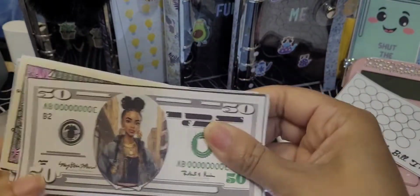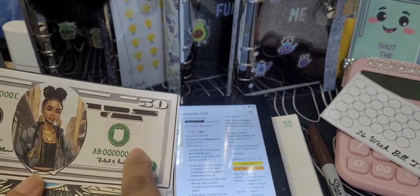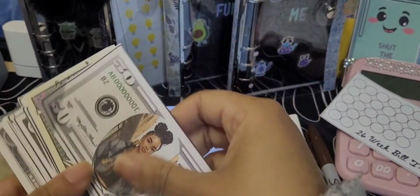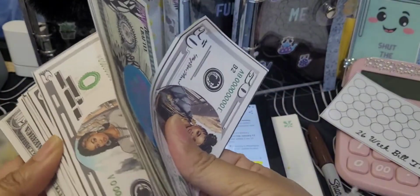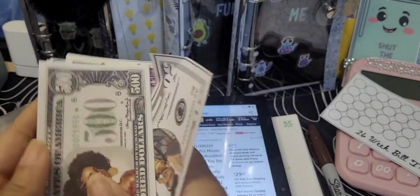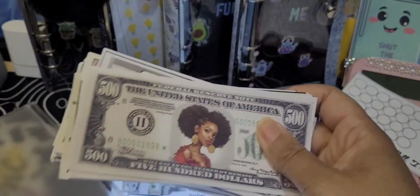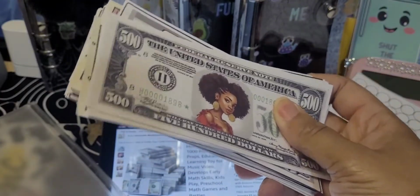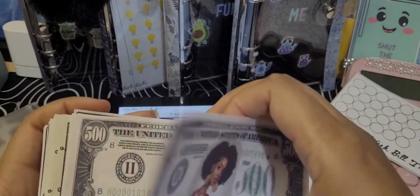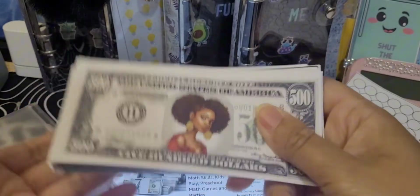So all I did was go on Canva, and on Canva you can find the dollar bills, and then I put the picture on here. You can do all of this on Canva. So I did create my own prop money. It still kind of sort of looks like real money, so it still gives me that feeling of accomplishment that I am sort of accomplishing with actual money when it's just prop money. But yeah, so you can do that as well.